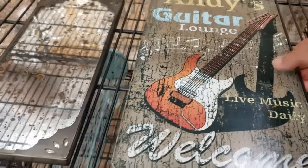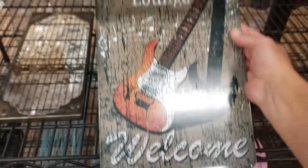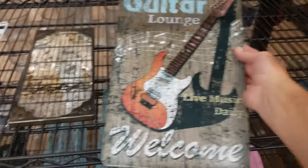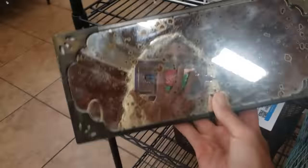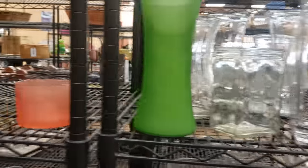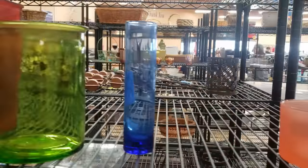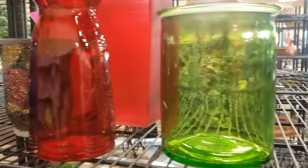I like this guitar sign, Andy's Guitar Lounge. That's really fun. I'm gonna grab that. This is interesting. It's a really heavy glass tray. Pottery Barn. It's a nice piece. Checking out the glass here. Bed bars.